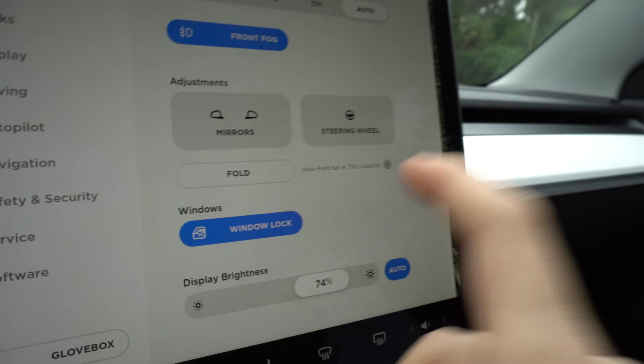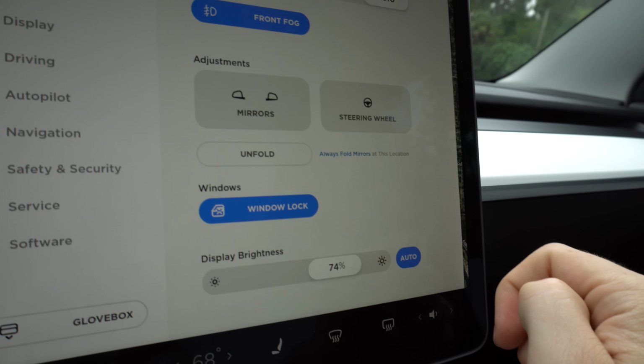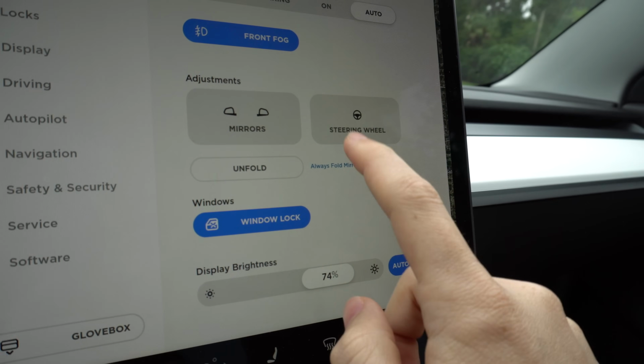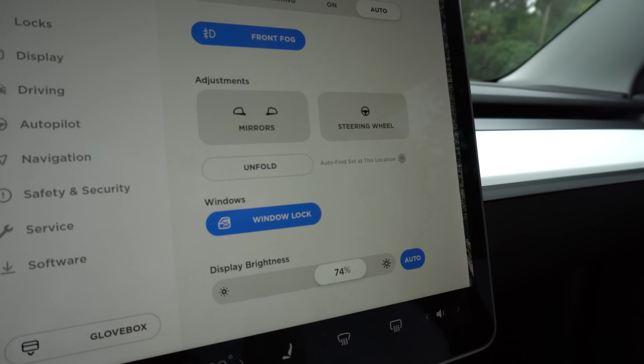So the car has auto fold mirrors, which isn't really that big a deal. Most cars, at least luxury and modern cars, the mirrors will auto fold when you get in and out, which is great to prevent people from hitting your vehicle. But this also has auto fold with GPS built in. So you can basically tell the car to auto fold when you get to a certain location, which I personally do when I get to a local car wash, because it's better than fumbling with the menus.